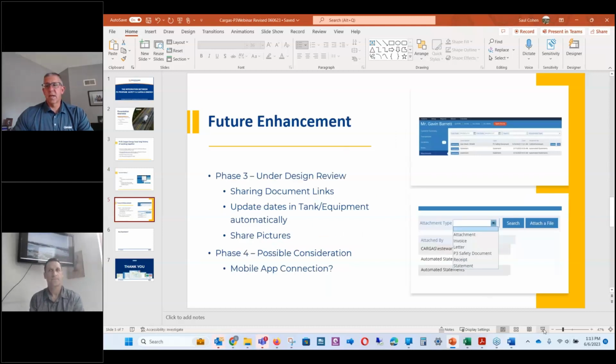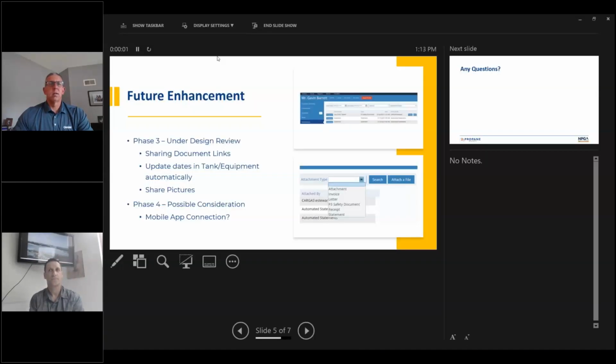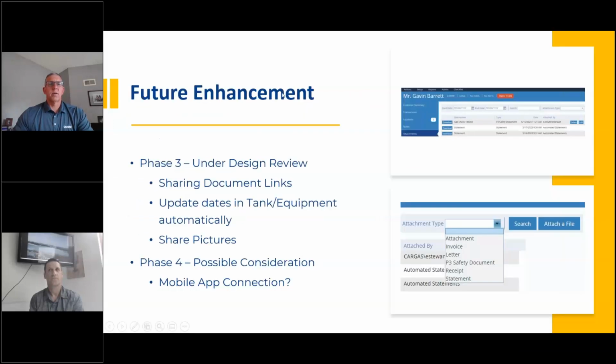So with that said, we are still working on enhancing. We talked about the next stage, the future enhancement. What's under design review right now is sharing more of those document links. So we don't want to have to duplicate the data in both locations and worry about syncing all that up. So as Kyle elaborated, we want to share the links to them so that they're available back and forth. So that's part of it.